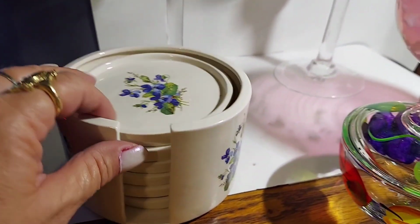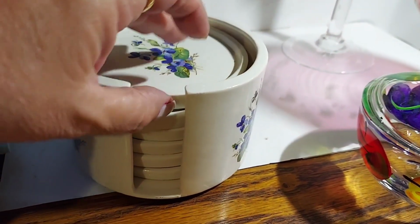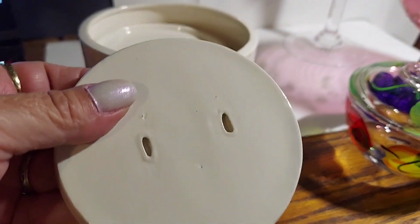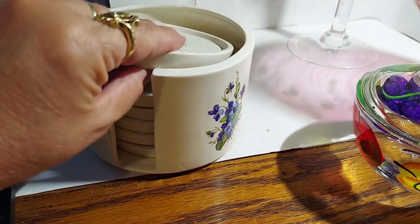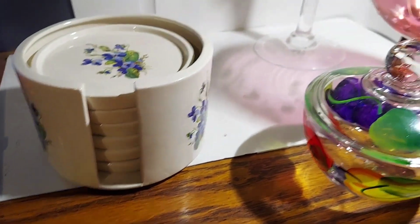Oh, I just kind of glossed right over these two things. But this is a set of 6 porcelain coasters. They're not marked though. It doesn't have a mark of who made them, or at least I haven't seen one yet. I'll get to looking real good. But that is a really great little coaster set. Very, very pretty. Almost Victorian looking.